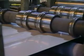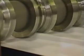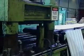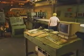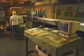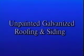The roofing and siding then undergoes a special roll forming process, as does most of the company's other products. It's the roll form that gives the product its extreme strength and crisp appearance. The product is then cut to length and shipped to the customer, who will use it in a wide variety of construction products. Our next product, unpainted galvanized roofing and siding.